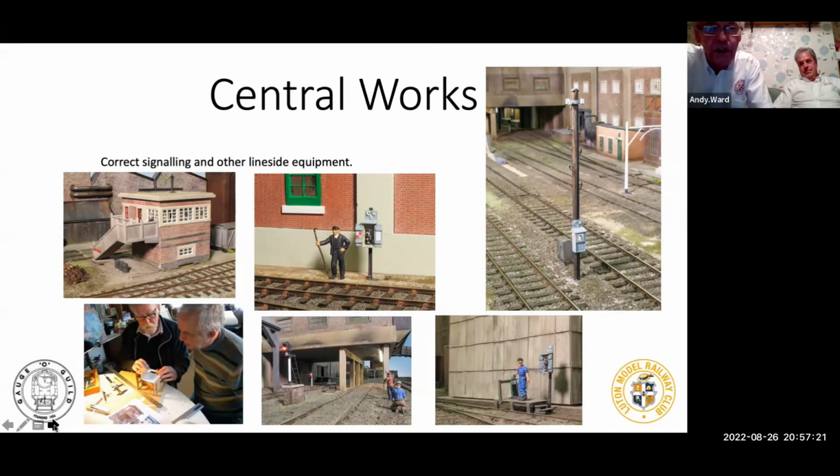Okay, so what you're seeing here is obviously another picture of the signal box, with a couple of our model guys, Jeremy and Mick, busy working on the building of that. And then just the characters and the figures and the telecommunication information equipment. This was mainly built by Les Sims, as one of our other members. He's got quite a flair for doing line-side equipment, telegraph poles and suchlike. So what you're seeing there is just how we started to implement those. And as far as we are aware, they are correct to the type of positioning they would have had to communicate with the signal box for shunting movements and so on.